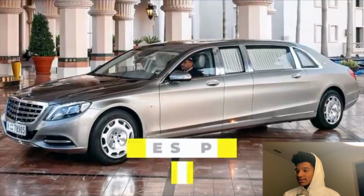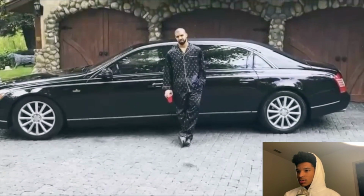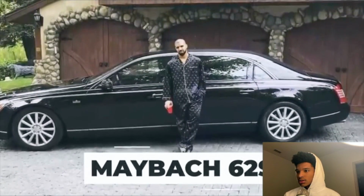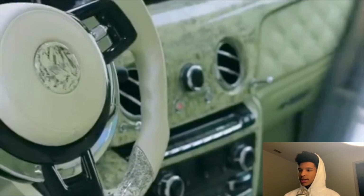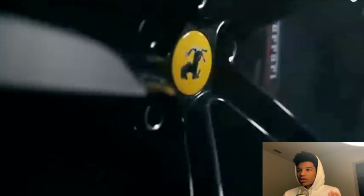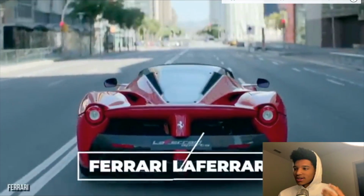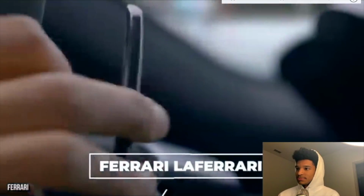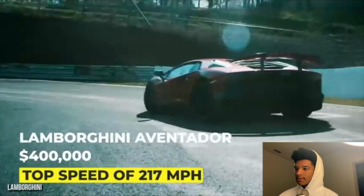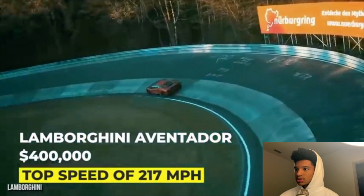He also managed to get his hands on a rare Mercedes Pullman worth $600,000. And he owns the very last Maybach 62S Landaulet that was ever built. This particular collector's car is estimated to have cost the singer over $1 million. Drake also has a few more practical cars that he's been seen rolling around in. One of his favorites might be his Ferrari LaFerrari, which he purchased for over $1 million. Another is his Lamborghini Aventador, which cost $400,000 and is estimated to have a top speed of 217 miles an hour.